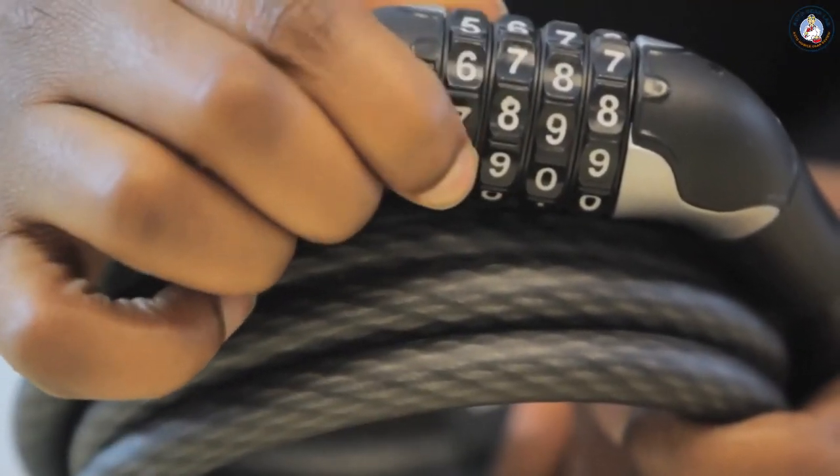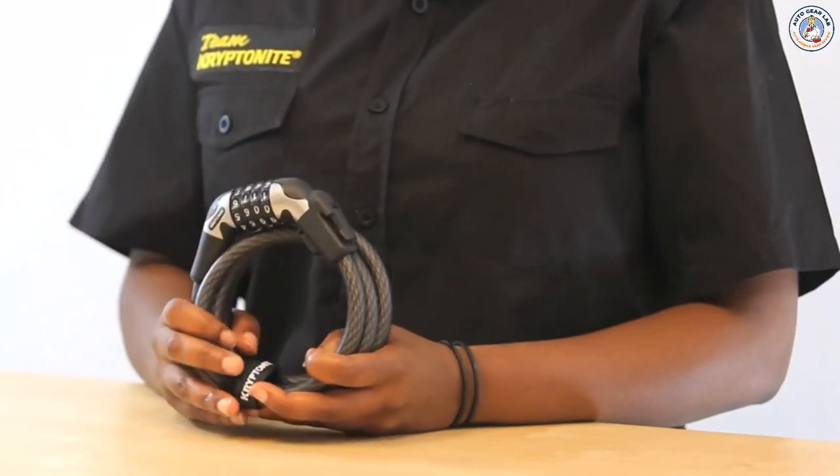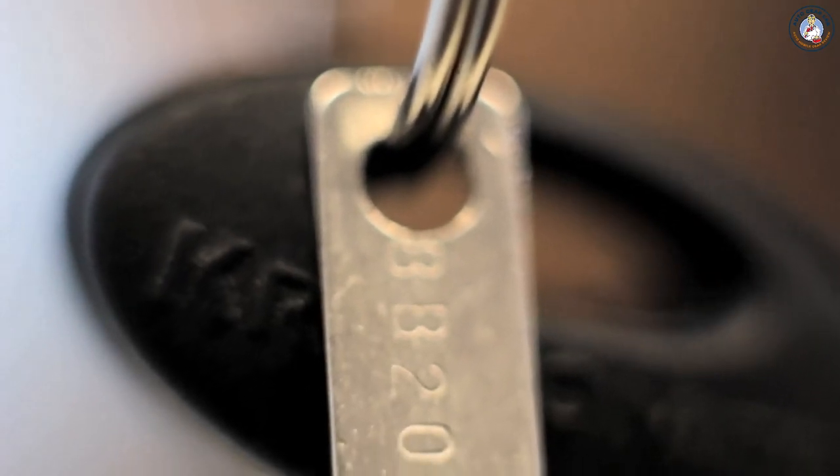Kryptonite also offers free combination registration. You can register your preset or resettable combination with us. And if you forget it, all you have to do is call. For the New York series locks, the key number is going to be found on a small metal tag on the key ring. This key number will not be found on the key fob.